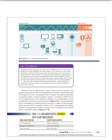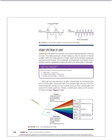Long wavelengths compared with short wavelengths. Long wavelengths, low frequency. Deeper penetration, less energy. Short wavelengths, high frequency. Less penetration, more energy. Long wavelength, low frequency, high frequency, short wavelength. Figure 7-13, waveform patterns of long and short wavelengths.